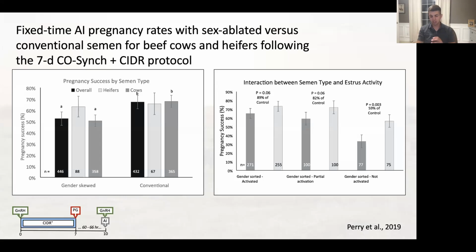So here's one opportunity from a time to eye standpoint. This is some work done at South Dakota State University, and I show this because this is some of the only data I'll show today with the sex ablated technology, for those of you that might be interested in that. If you look on the left-hand side, pregnancy rates are reduced if you're using that compared to conventional semen. That's fairly common, whether we're talking about sex sorted or sex ablated semen. There's some level of reduction.